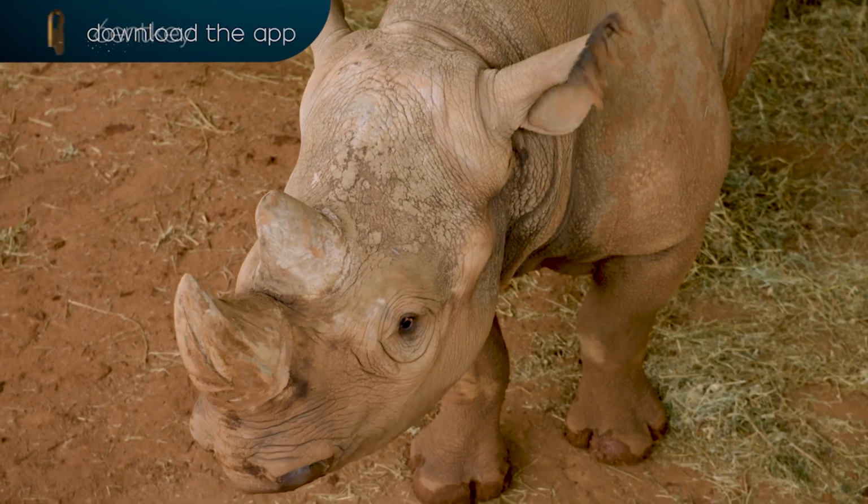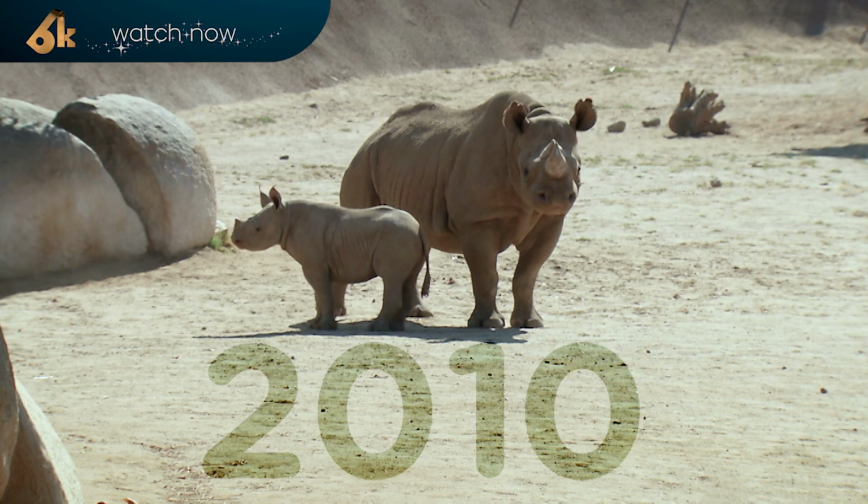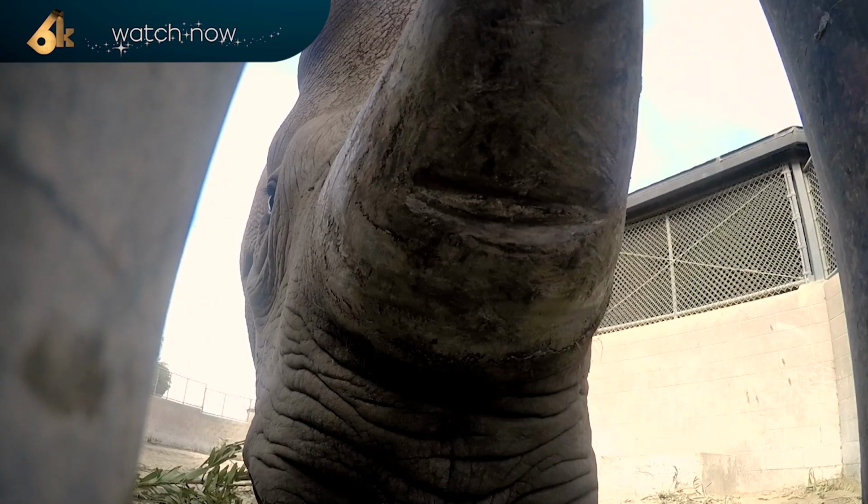Eric is an eastern black rhino. His parents were actually very prolific, and Eric was not recommended to breed because of his prolific family. And so this is an amazing opportunity that he could go to Tanzania, where he is recommended to breed with the female that they have there.